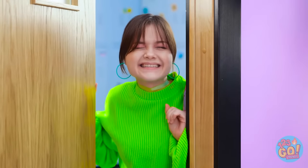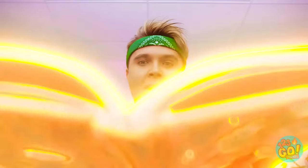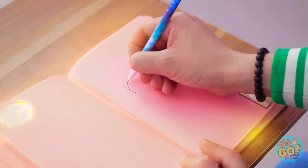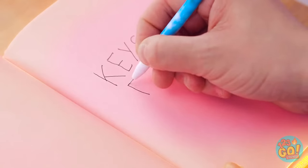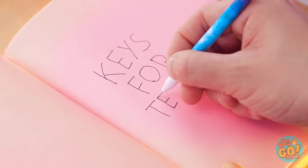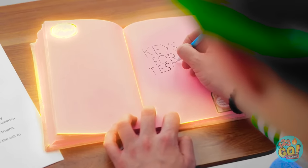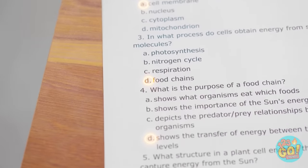All right, the wish diary will help. Wow, it's amazing. All right, time to help myself out. I just need to write something in here. Not only am I gonna pass the test, I'm gonna ace it! Oh wow! Look at the test! It's giving me the answers! Yes, yes, yes! Hey, I have another great idea.